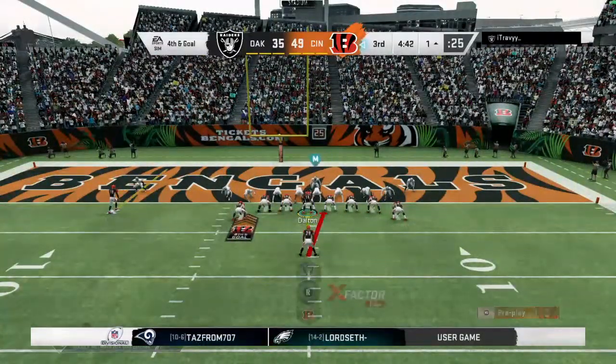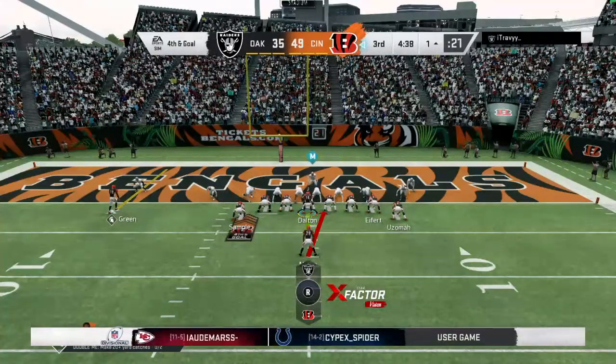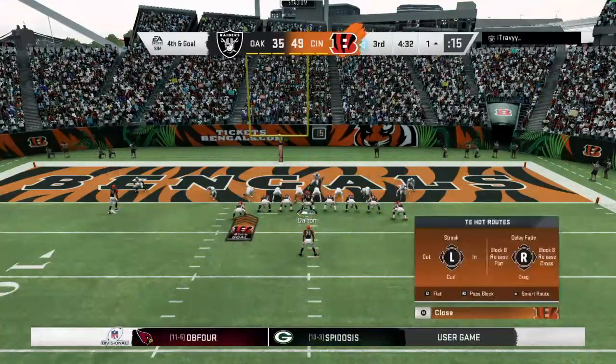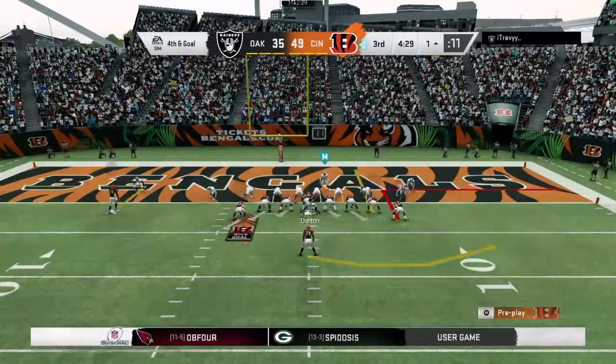Easy work. It's easy work, and it's coming again. Tighten up, tighten up, tighten up. They go 368.